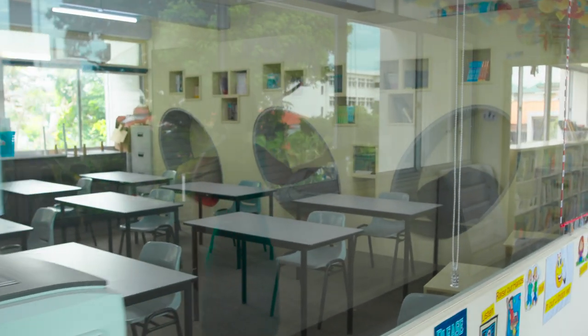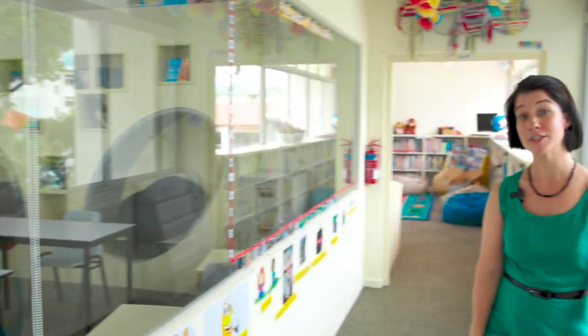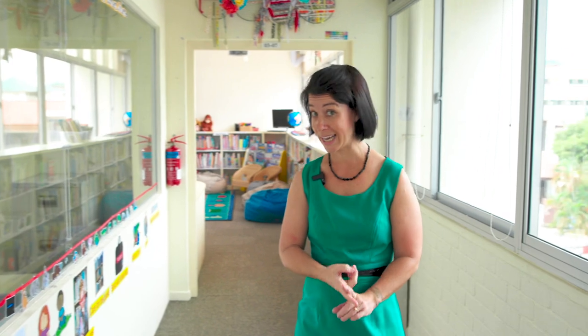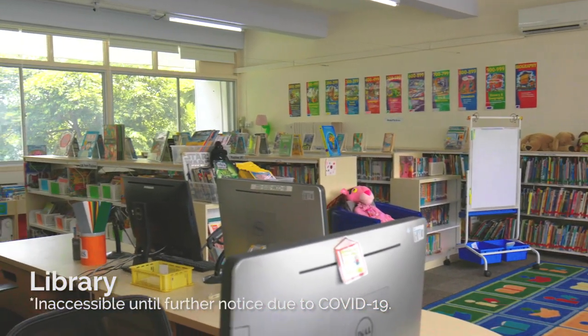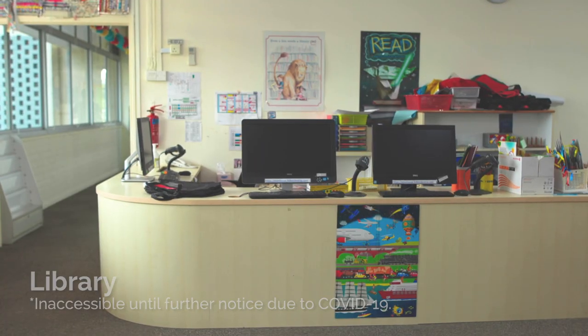Further down the end, you'll find our library. So if you're looking for collecting some books, or if you're needing help with research, then our teacher librarian and teacher assistant will be more than happy to help you. Let's head on over now to the next side where we take a look at our Year 3 classrooms.